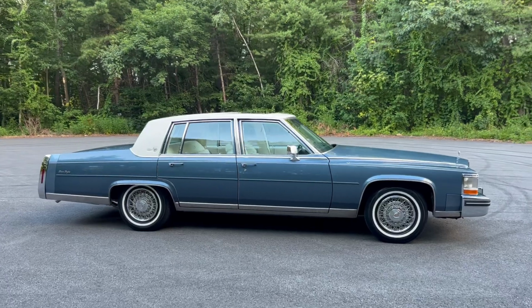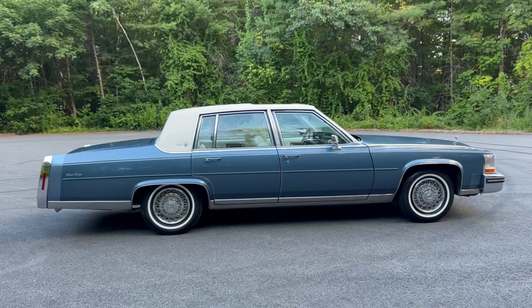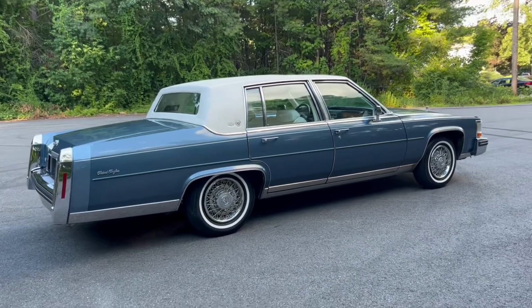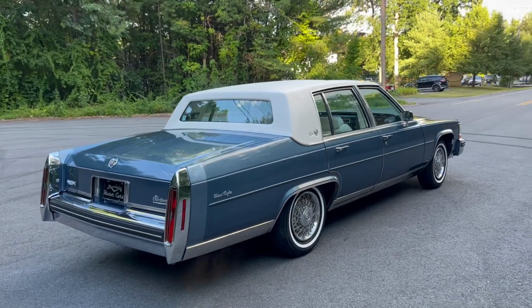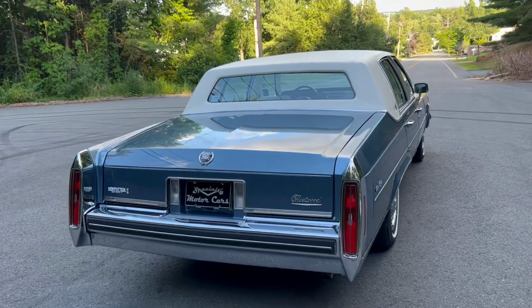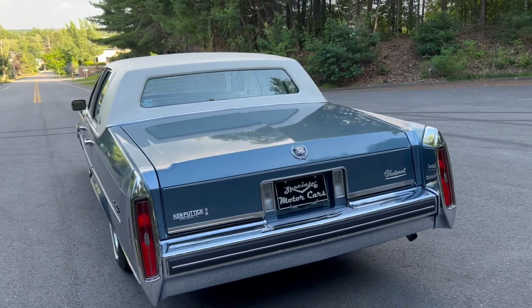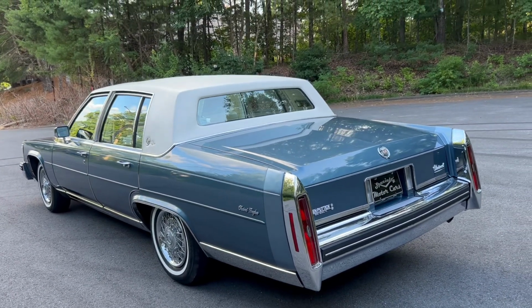Gorgeous, very Florida-like color combination with that medium blue fire mist, the white top, white leather. This is what I would call in the car business a color car. So if you're looking for a car with a color that just jumps out at you, this is it. And really, the shade doesn't do it justice, but it's a lot easier to film it in the shade. It's just what the name says it is. It's a medium blue, not too dark, not too light, but just a really pretty blue color with a white top and the white D'Elegance interior, just to really set the color combo off. Makes this car absolutely jump.